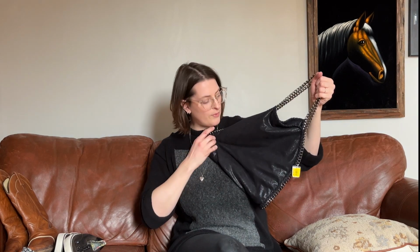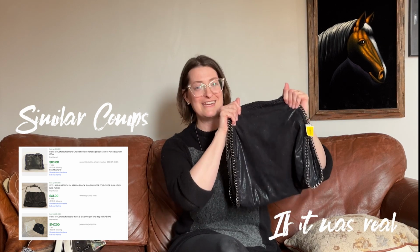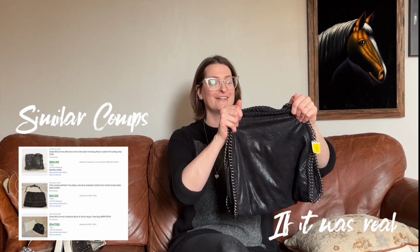So I ran a Google Lens. I don't know if you've ever used Google Lens to look up items, but wow, does it find stuff. It is really cool. Turns out all it kept pulling up were Stella McCartney bags. So I was like, wait a second, is this Stella McCartney? I looked at it again, and I was like, no, this is a really good Stella McCartney knockoff. This is really well done.